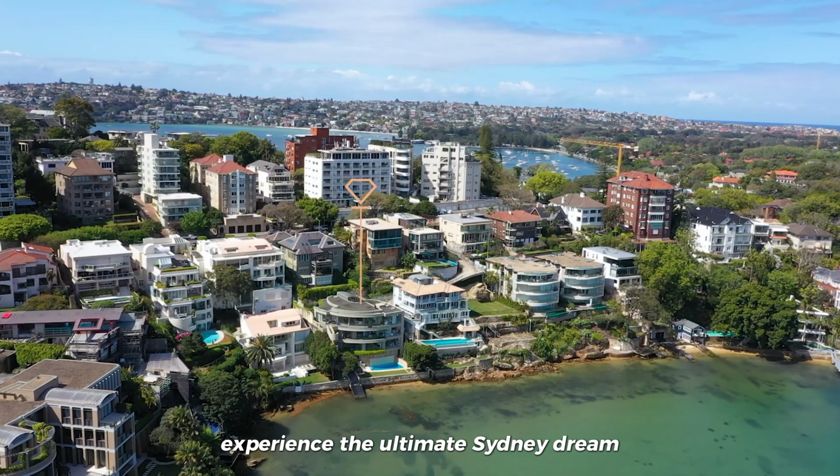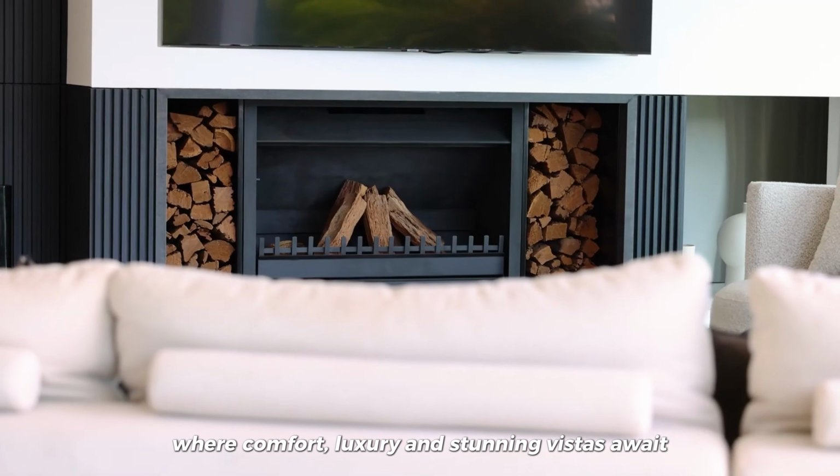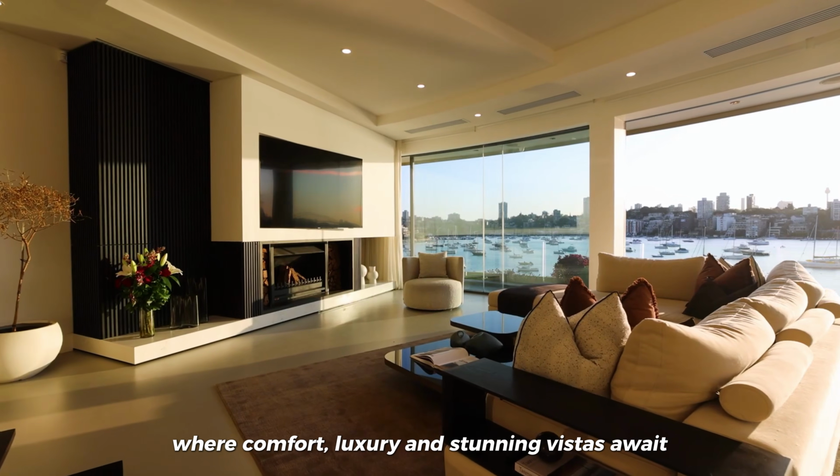Experience the ultimate Sydney dream at 50 Wolseley Road in Point Piper, where comfort, luxury, and stunning vistas await.